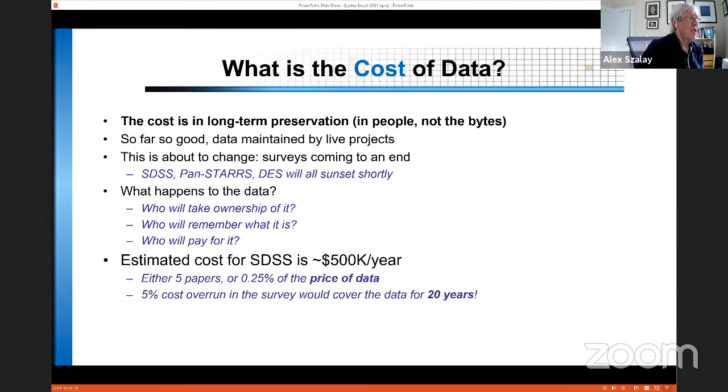So far this has not been too much of an issue, because most of the projects in astronomy today which were generating big data are still alive and producing data. But by and large we start to see the beginning of the end for many of them. Sloan probably has one more cycle. Sloan 5 is running now, but it's not clear whether there will be a Sloan 6. Pan-STARRS, basically, the survey shut down. And the Dark Energy Survey is going to run for a few more years, but we can see that they will all sunset. So what happens to the data?